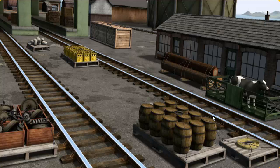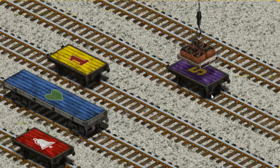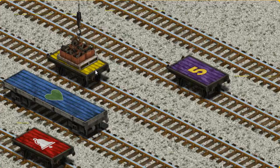Salty must deliver the engine parts to the steamworks. Show Cranky where the engine parts are. There you go. Let's lift and load. Now the cargo must be loaded. Try again. Help Cranky find the yellow flatbed with a red number one. There you go.